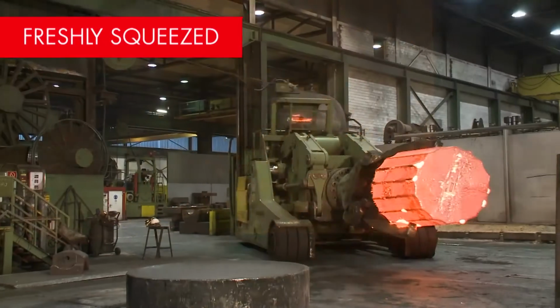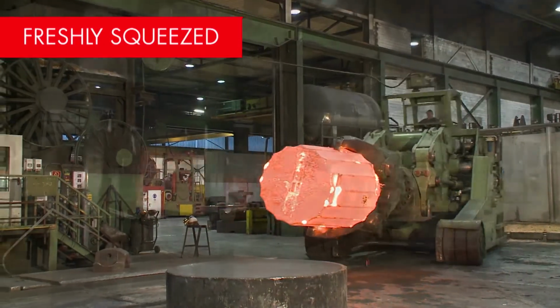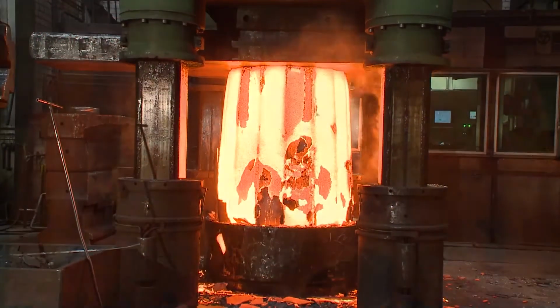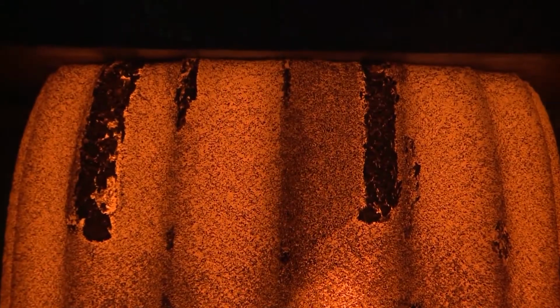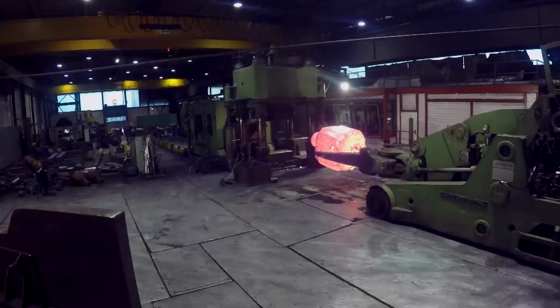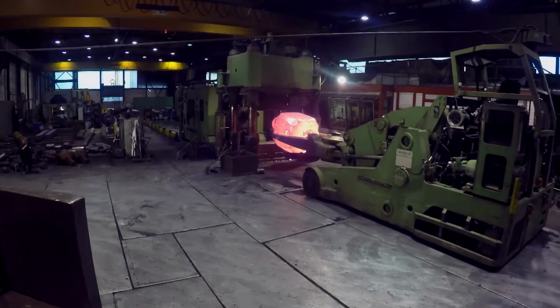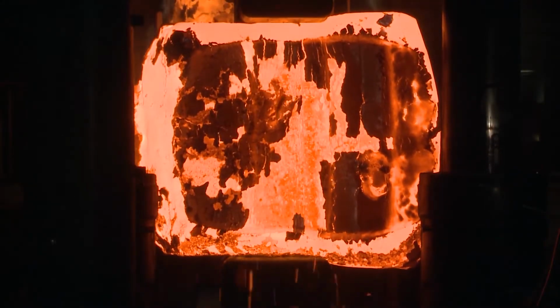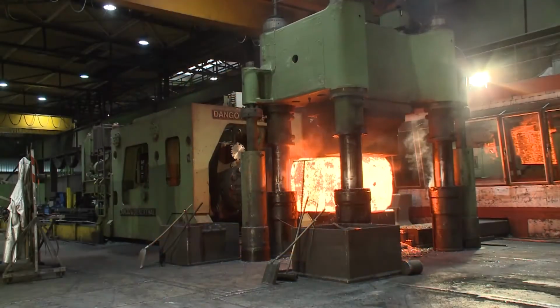For workpieces weighing up to 35 tons, we use 2 hydraulic 4-column upsetting presses, with pressing forces of up to 40 meganewton. Moved by rail-bound and mobile manipulators with up to 50 tons of lifting capacity, heavy parts such as drive shafts with extreme dimensions are forged here and shaped to precision in one single operation.